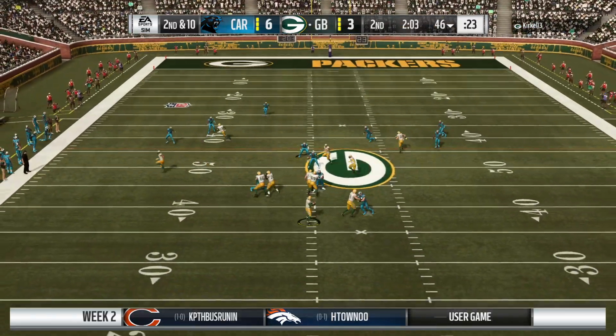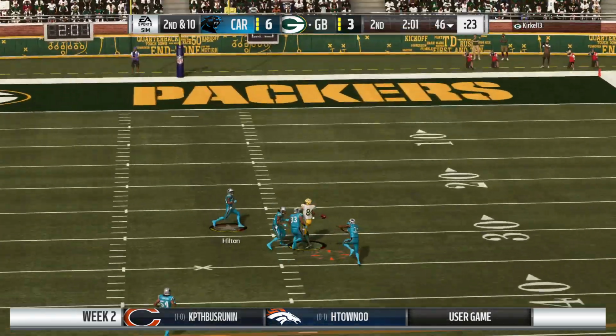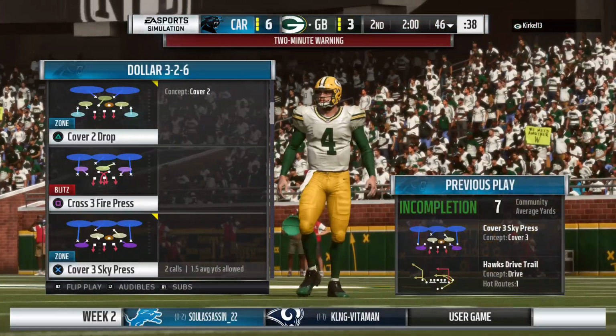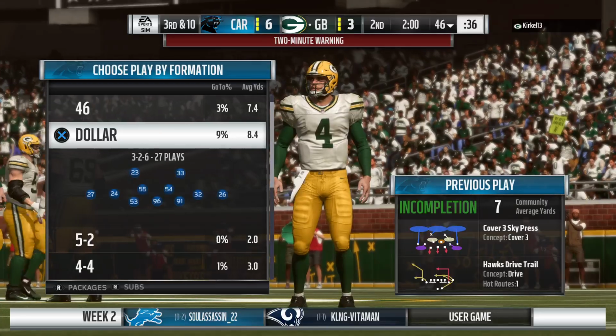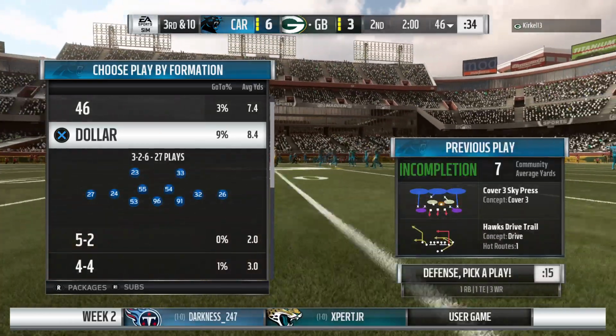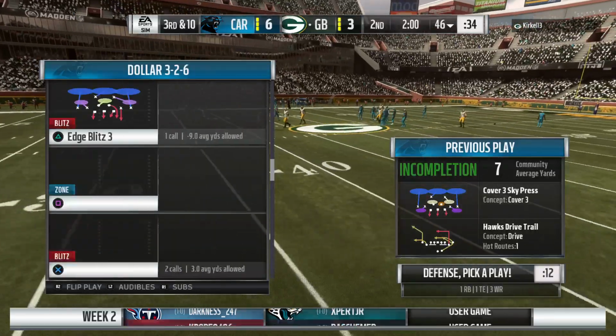To throw on second down, Carr. His throw incomplete. 2 minutes to go here in the first half. We'll come back here right after this.